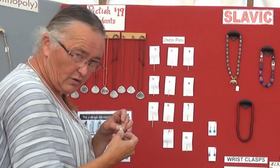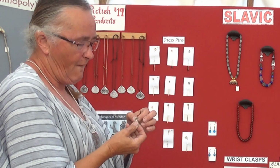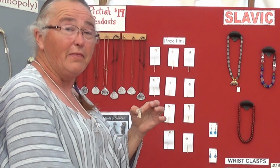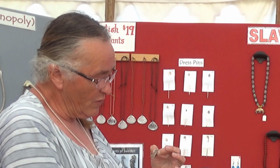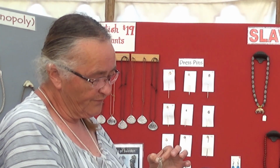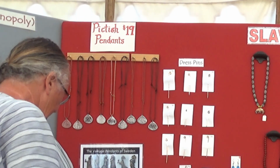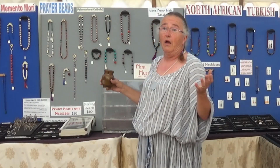And when you make them the right size, this is how big they are. Whoops, they're hard to hold. There we go. This is how big they are. And they're worn as decorative bits on your clothes. So I made all 6 of them, and I sell them in bronze and in silver. And that's what I do.